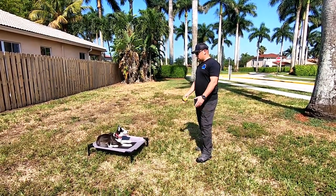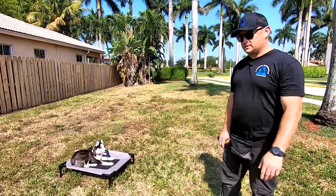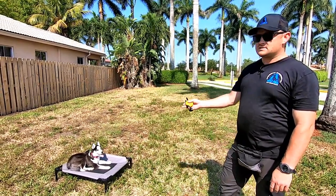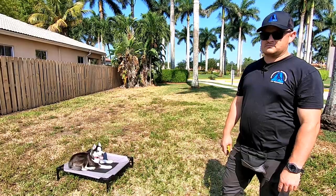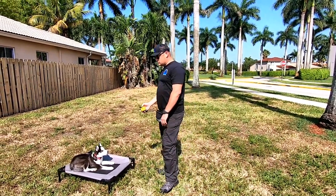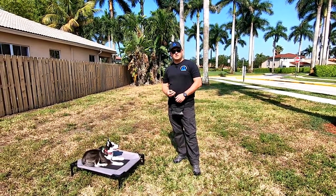All right, so this is the place board. Now we can literally walk around the entire neighborhood, come back, and she'll still be here. You wanna try it? No, that would make for boring television, but she's gonna stay on there for a long time, no matter what the distractions are. This piece of equipment is super light. You can roll it up, pack it up. I guess you could even squeeze it in a book bag if you needed to.